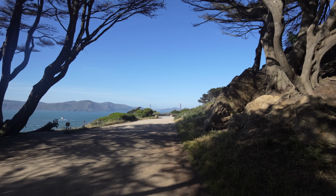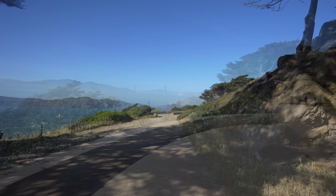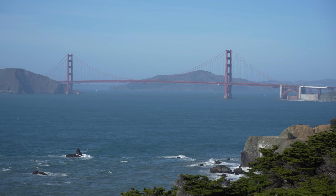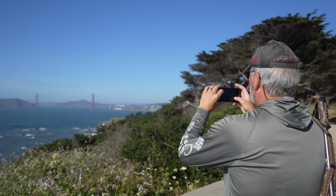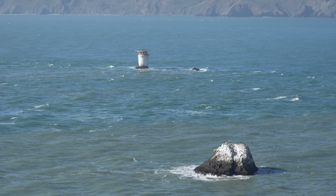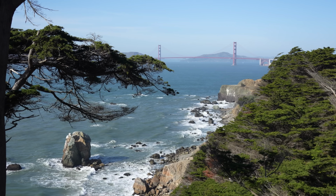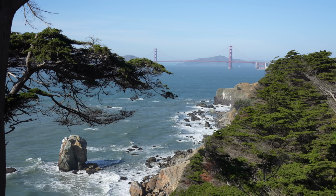Right around the first bend, the Golden Gate Bridge comes into view. Golden Gate Bridge, so cool. From this viewpoint, you can see the remains of shipwrecks, Mile Rock Lighthouse, and the Golden Gate Bridge. You'll basically see the Golden Gate Bridge on and off for the entire rest of the hike. You guys look at that view with the beach and the Golden Gate Bridge, man.